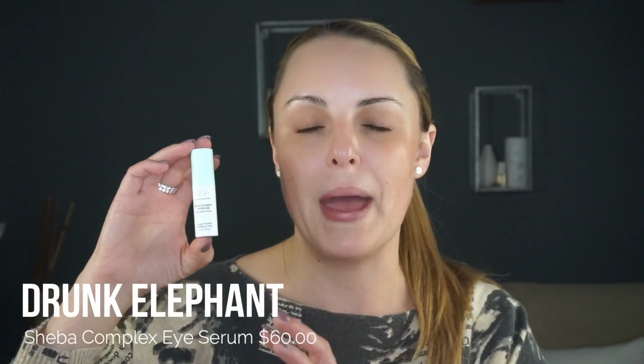Let's go into eye serums. You know that I have been a fan of the Drunk Elephant Sheba Complex Eye Serum. This is jam-packed full of peptides, antioxidants. I mean, I've talked about this more times than I can count.